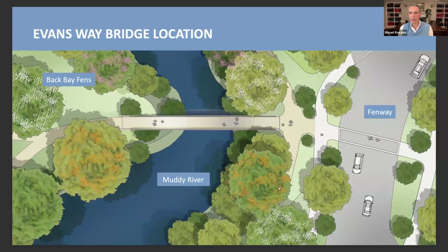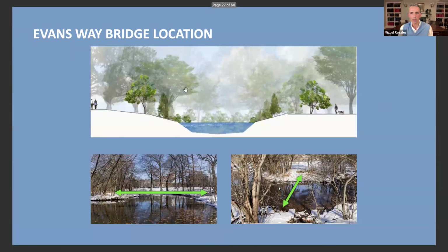This will be in plan. As part of this project, we'll also try to do some improvements to the access to the bridge itself, and that will be done as part of the landscape part of the project in terms of the paths. It basically will be in the same location where it was many years ago.